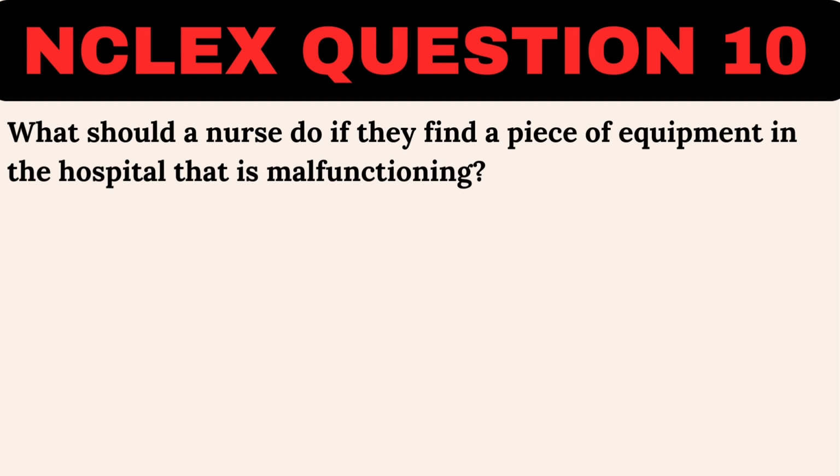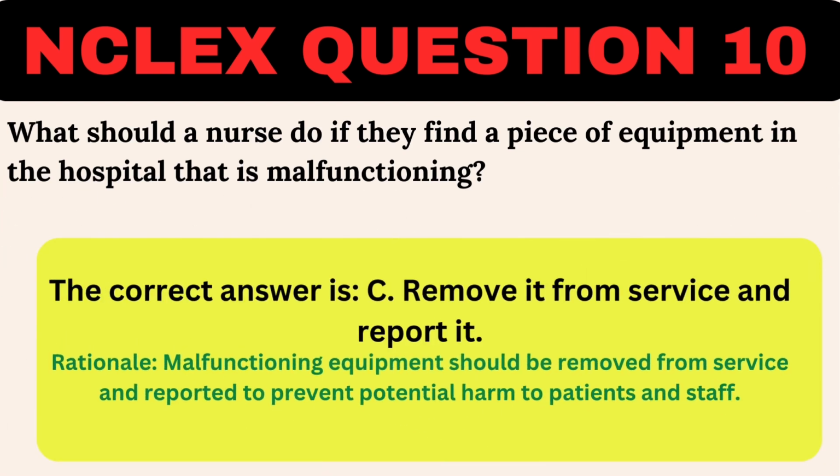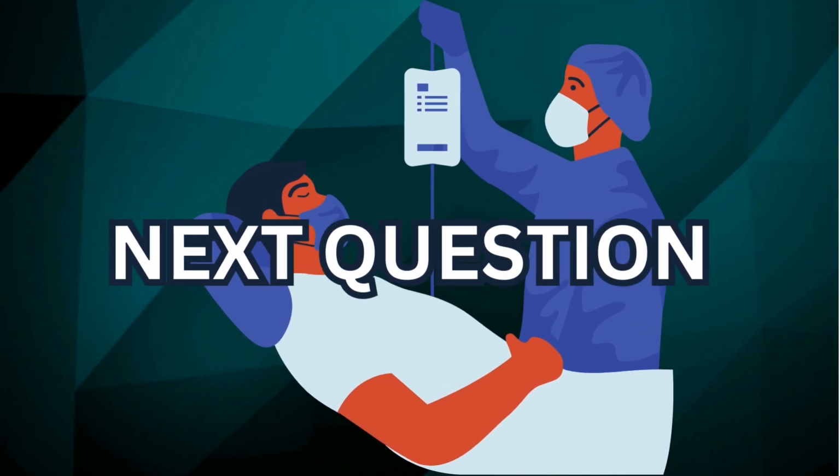What should a nurse do if they find a piece of equipment in the hospital that is malfunctioning? A. Continue using it. B. Try to fix it. C. Remove it from service and report it. D. Use it with caution. The correct answer is C. Remove it from service and report it. Rationale. Malfunctioning equipment should be removed from service and reported to prevent potential harm to patients and staff.